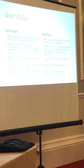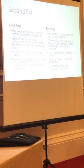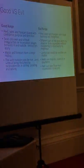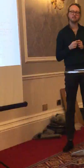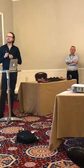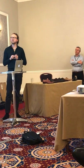Waist and forepart have a single radius. If your forepart has a single radius, why doesn't your waist? And do you know why? I see a lot of shoes around that don't have it, and I don't think it was on purpose. And they don't know how bad it looks, and that they're losing the opportunity to have their shoes in demand.